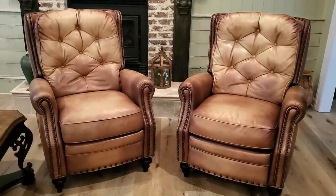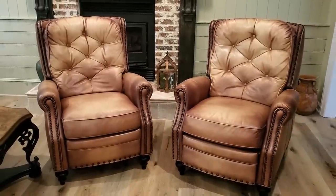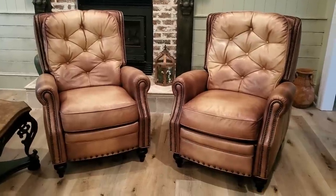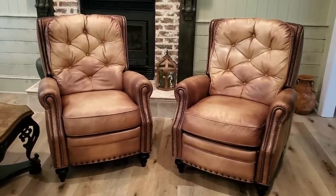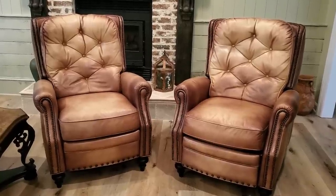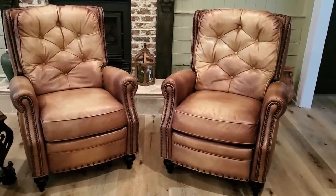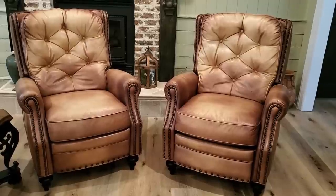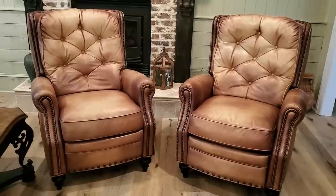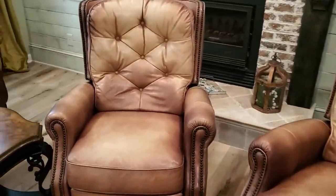So here are those chairs. I absolutely love them. I don't think I've been more excited about a Marketplace find than about these chairs. Just the savings is unbelievable. $125 a piece, $250 for two leather recliners from Haverty's, and they're in fantastic condition. There's minor scratches here and there, which they're going to get scratches here because we have two cats and we just live in our furniture. We're not like super picky with everything.